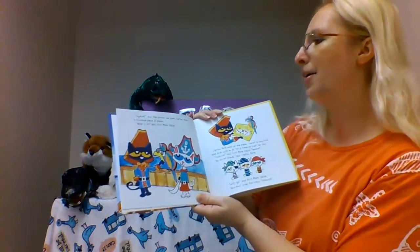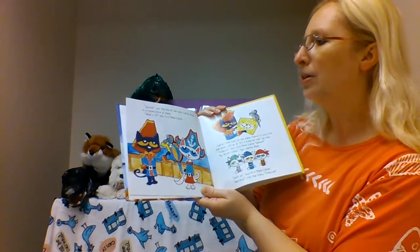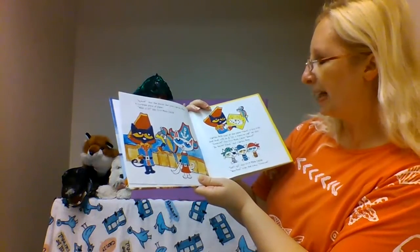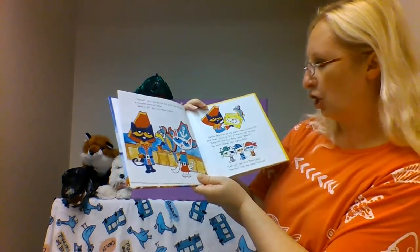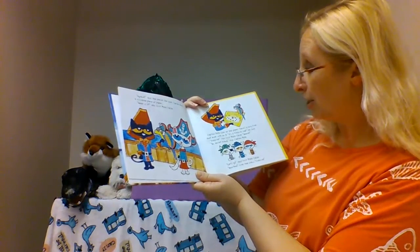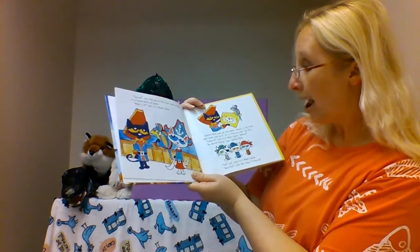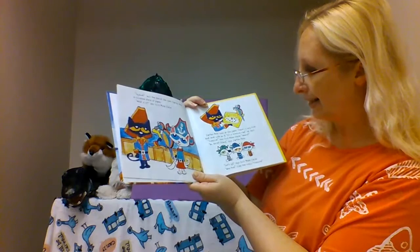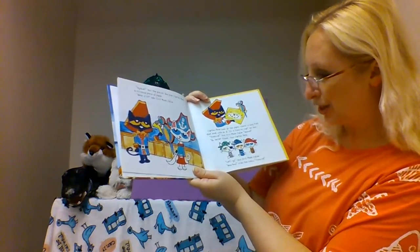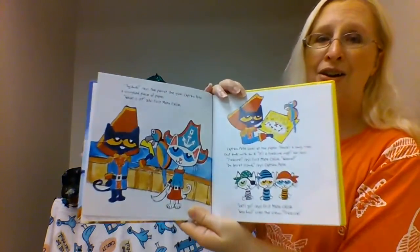Squawk, says the parrot. She gives Captain Pete a crumbled piece of paper. What is it? Asks First Mate Callie. Captain Pete looks at the paper. There's a long trail that ends with an X. It's a treasure map, he says. Treasure, says First Mate Callie. Where? On Secret Island, says Captain Pete. Let's go, says First Mate Callie. Woohoo! Cries the crew. Treasure!